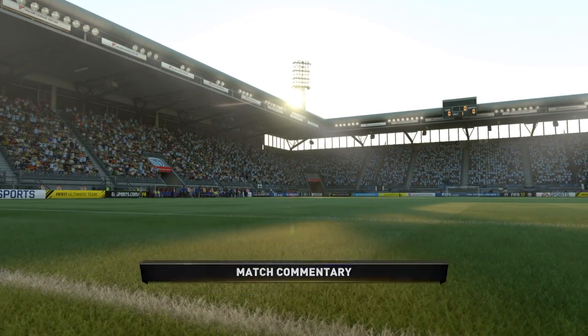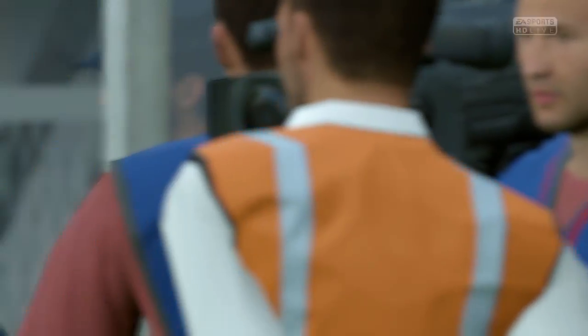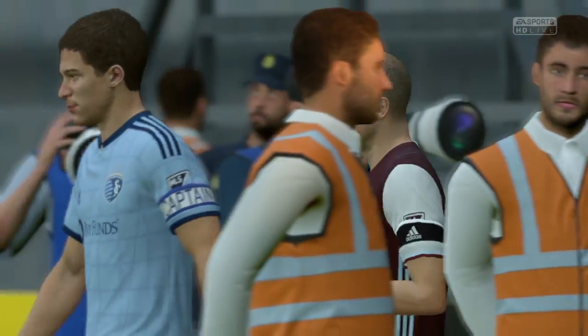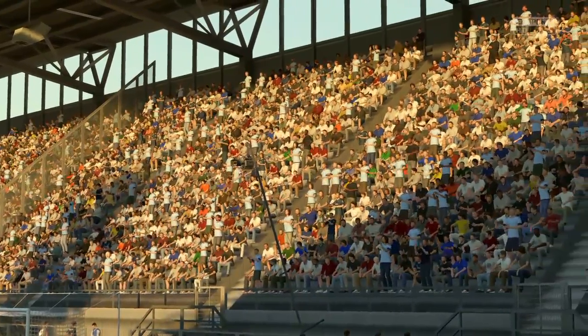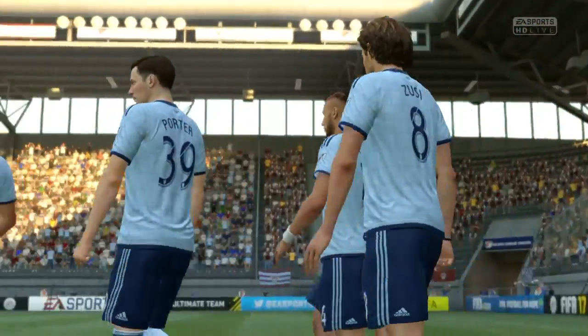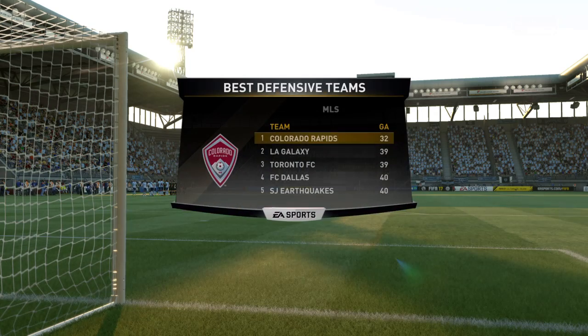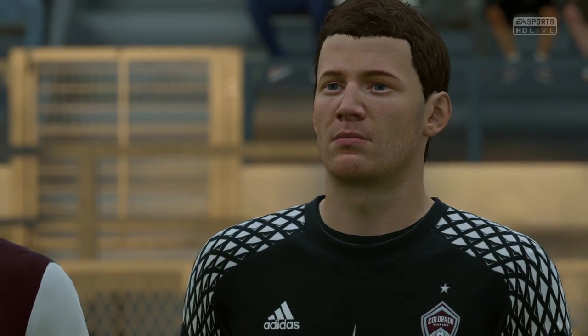Today's game, Kansas City against Colorado Rapids. Here come the visitors, with this wonderful defensive record. Actually, it is the best defensive record in the division. It's a wonderful asset to have, isn't it, on the road, coming to a ground like this, and to know that you really have got a good defence.